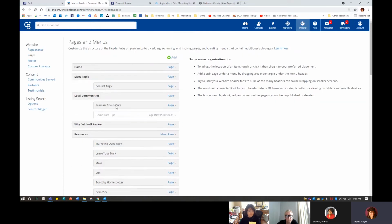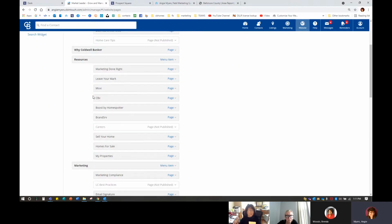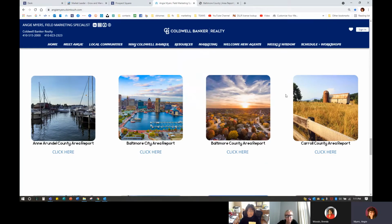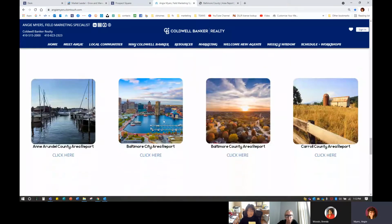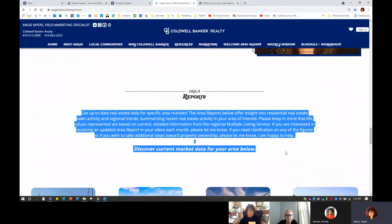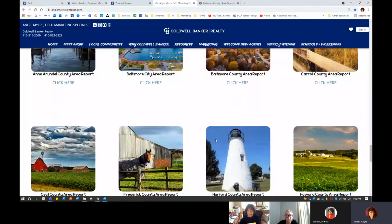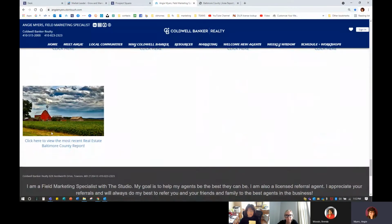You're also able to add Prospect Square reports to your homepage or any other page that you have here. So you can see I already have some on my main home screen. They're all the way at the very, very bottom. I have them in sections with a little verbiage here that I did steal from Prospect Square. So you're not going to plagiarize it. It's there for you to utilize. You can take that right from Prospect Square and use it on your website. And then I also have a different option down here where I could just put various photos and link those reports if I want.